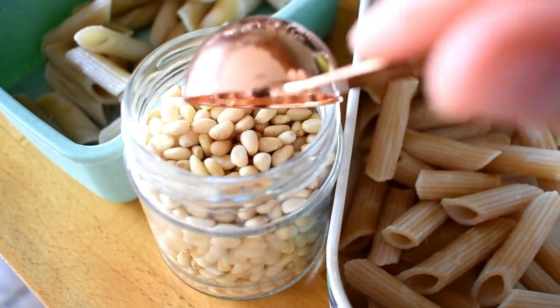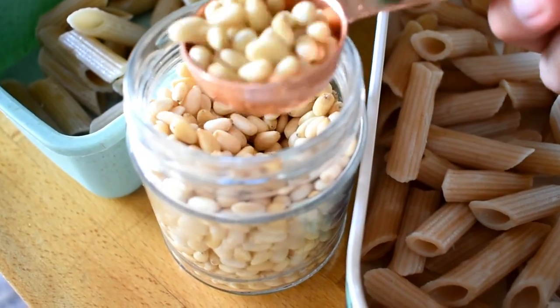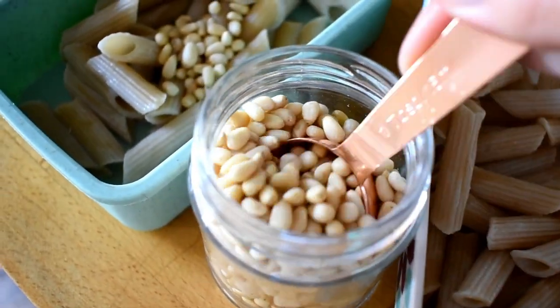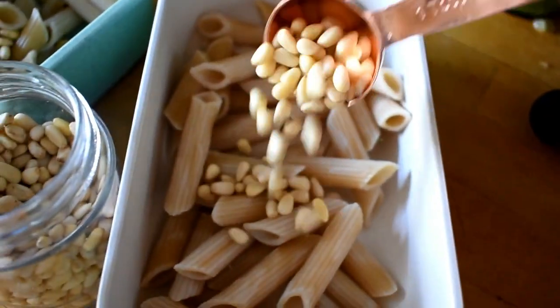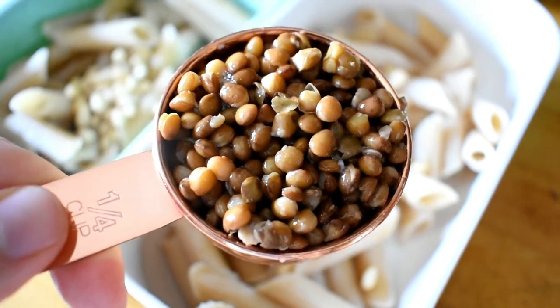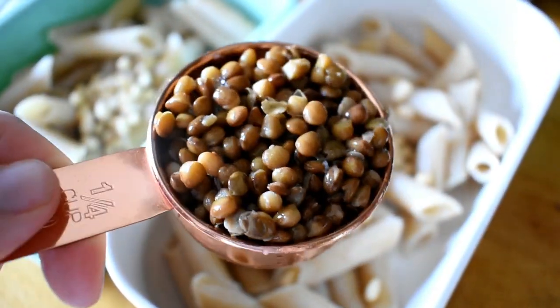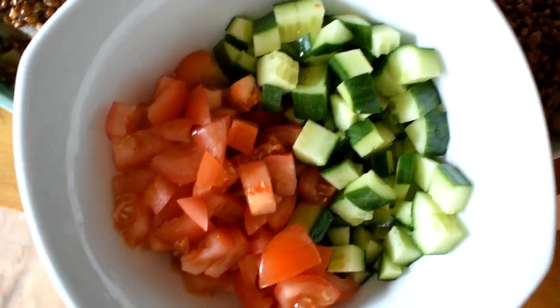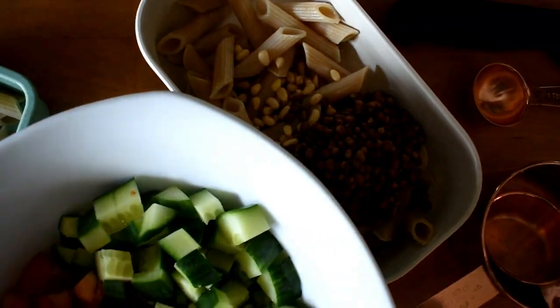So I'm just going to add about a tablespoon of pine nuts to my cup of cooked buckwheat pasta that I've let cool. So it's 2 portions. And then I'm adding a quarter of a cup of rinsed canned lentils in each one for protein. And then I'm just trying to get as much of this into each of these as possible.